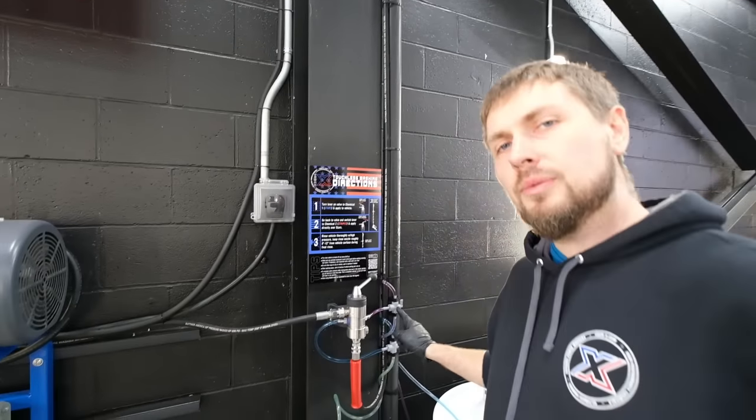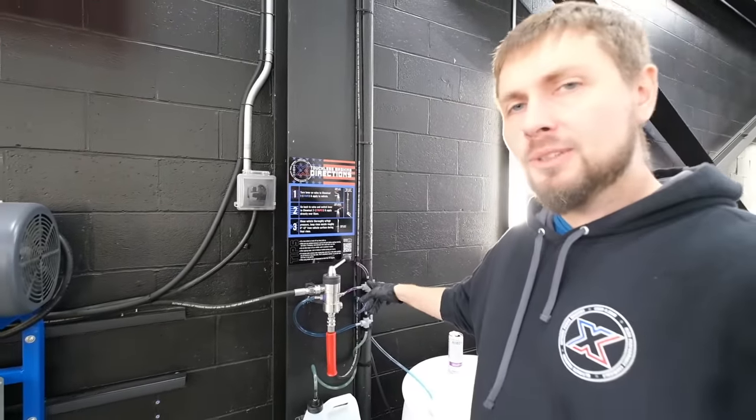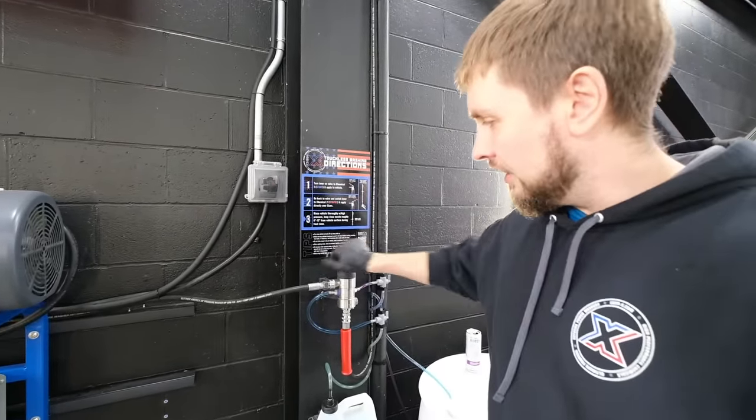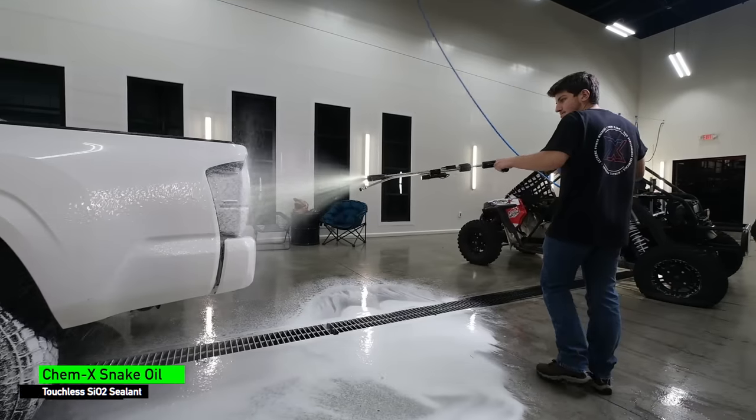I just recently complicated my installation by putting these extra three-way valves in here. So now I can switch between, when this goes to this side, I can switch between two soaps here, or if this goes to this side like this, I can switch between two soaps here. So this time, we're using snake oil.